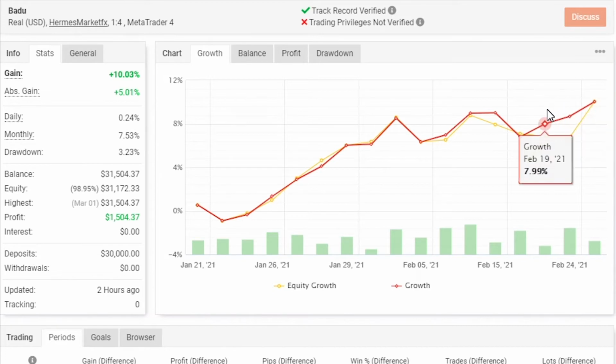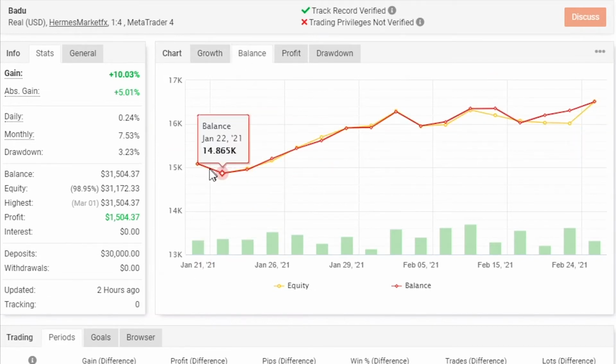Very good. Congratulations. Now, looking at the account balance, you can see how the equity's grown from 15,000. It's dropped down, but he's always maintained the drawdown in positive territory. The drawdown is 13,500, just around this mark here. But you can see Badu has clearly maintained a steady curve.